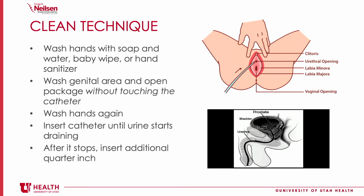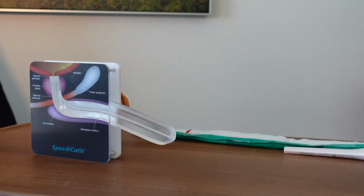Then you insert the catheter an additional 1/4 inch, just because sometimes urine will pool in the bottom of the bladder. And then last, remove the catheter. And when you remove the catheter, you want to take it out very slowly so that it doesn't cause any trauma to the urethra as you're pulling it out. So next, we'll do a short demonstration.